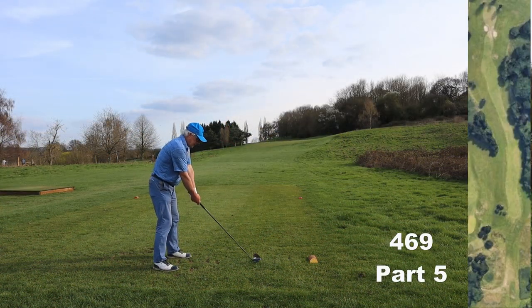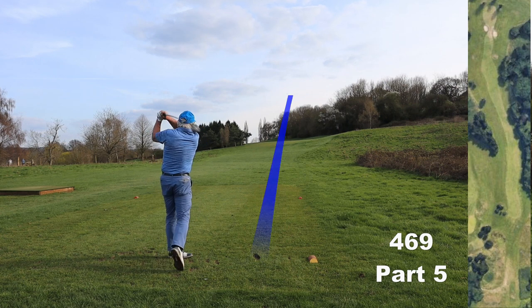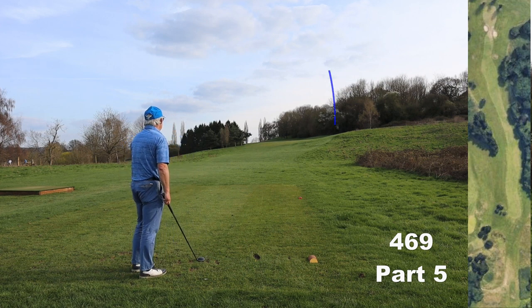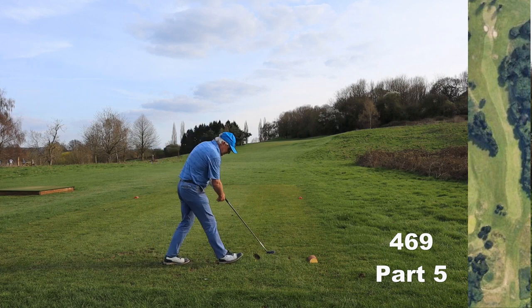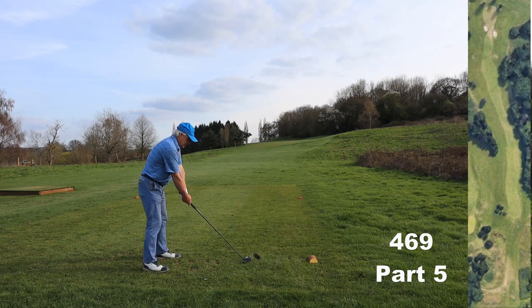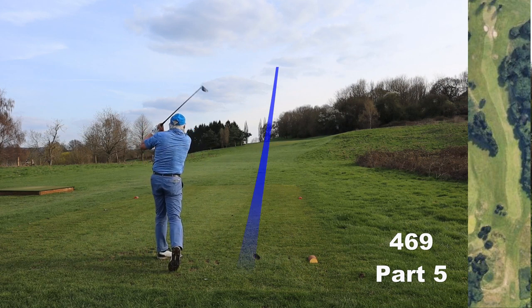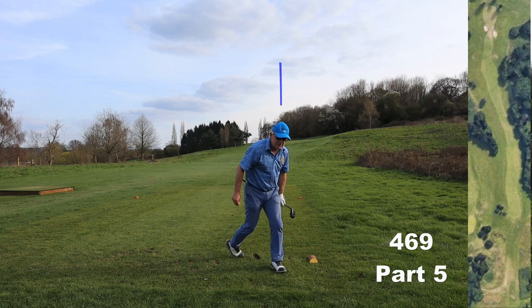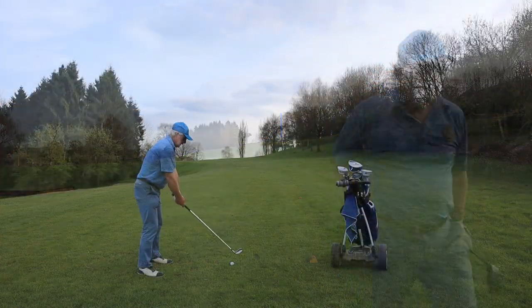Under 14. Going with the 5 wood. And that is straight right, and that is straight out of bounds. So I get to have another go. I don't know. Well, that's better. Why didn't I do that the first time? I don't know.